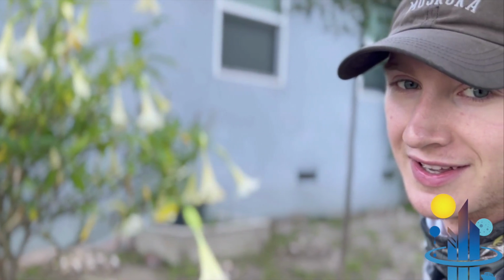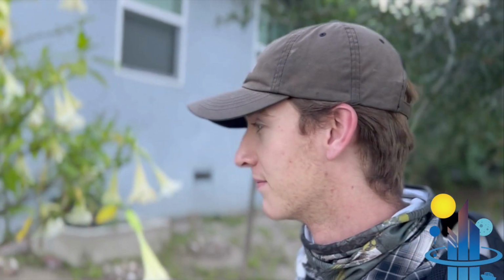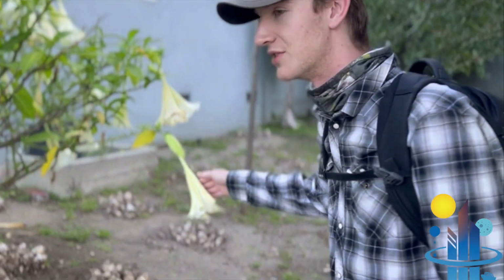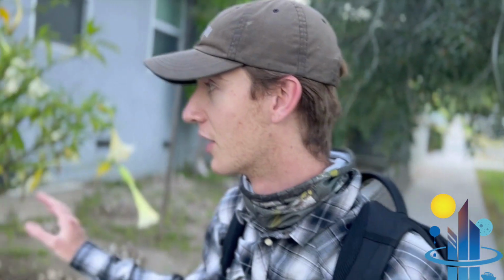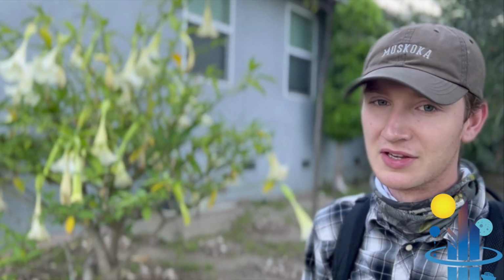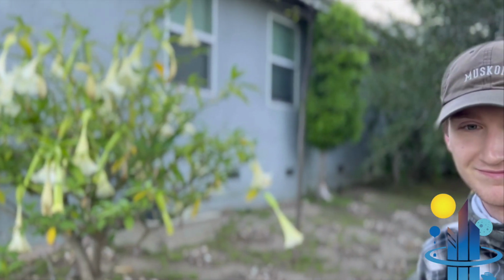It's very interesting. 100%. Another name for it is, these ones are devil's trumpets, as opposed to the angel's trumpets, which we may see while walking, the Datura species. They are of the same genus and family though, but different species. Very interesting plant though. 100%. Good stuff, man.